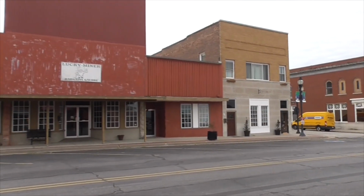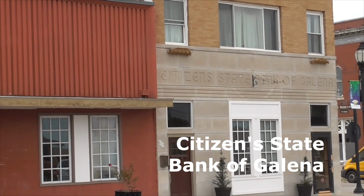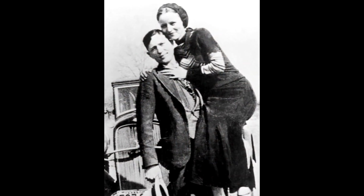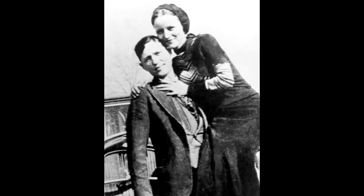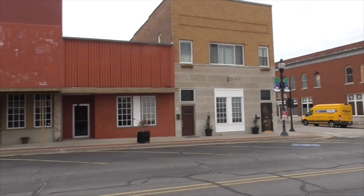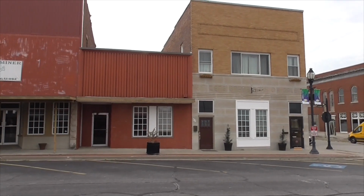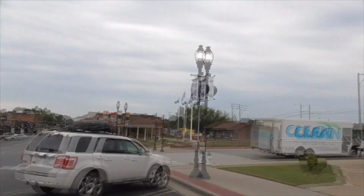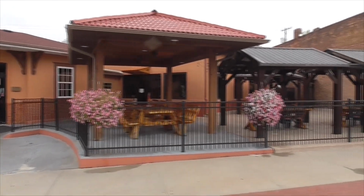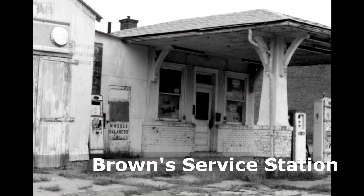This orange brick building here is called Citizen State Bank of Galena. At one time, this was robbed by Bonnie Parker and Clyde Barrow, little gangster duo team out here. So originally it was called the Miners and Merchants Bank. Now it's a little deli. Over here, this guy here, he's called the Mi Torito restaurant today. Built around 1910. Used to be once a Brown's Standard service station.